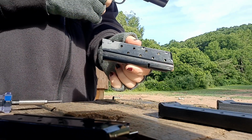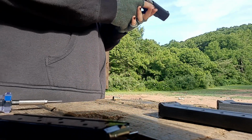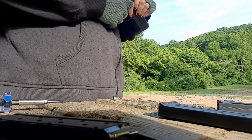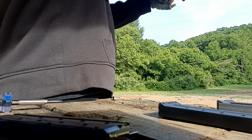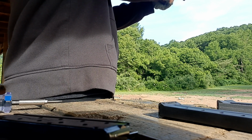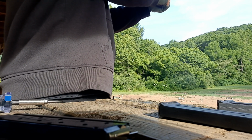Boy, today would have been a good day to bring that cheap old 22 rifle out. And I've got stuff for 38s and some of the bigger caliber rifles.